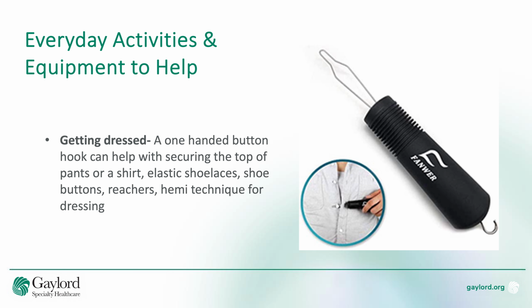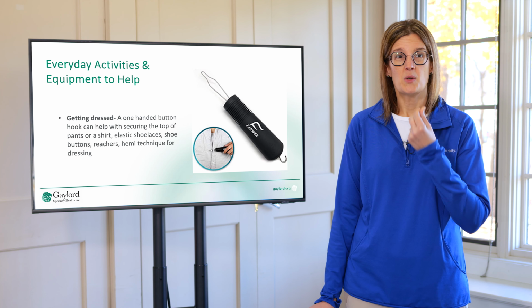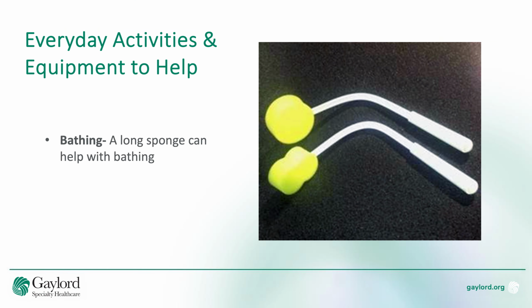This particular tool is designed to help individuals with respect to getting dressed if there's a button or a button-down shirt, right? Sort of to hook through and help with fastening that button. Once again, sometimes this can be done with a single hand, but for some, if they don't have the dexterity in their fingers or their coordination, then use of a tool to help with that piece might be beneficial.